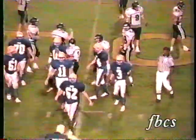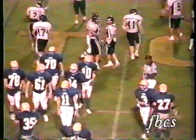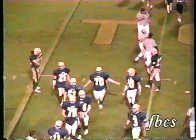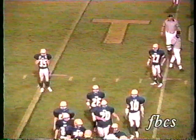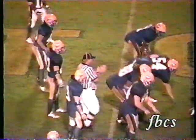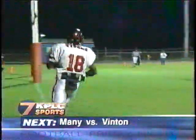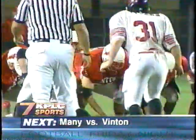And Sulphur should be penalized right there, but they won't be. There goes one. They might get Barbe on this one. Well, that's a little bit late to be throwing the flag. That's why I think Barbe's going to get it. We initiated at our left, Karen Crow, Acadiana, Barbe. This is not the best team. And this game was for all the marbles in 4-2A. Look at this game right after this.